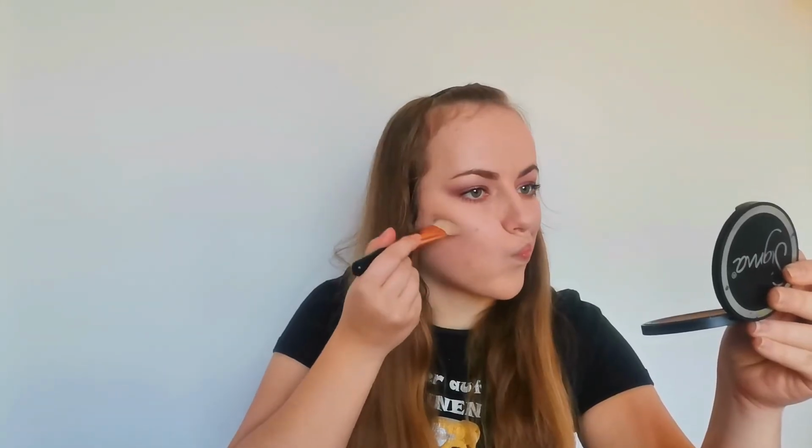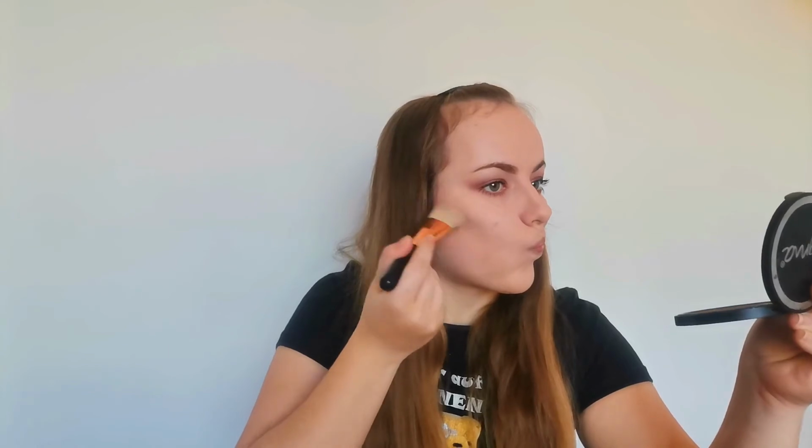If you want a more precise contour, I would recommend a smaller brush for this step, but I did enjoy this brush quite well. And now I'm contouring my cheekbones. It depends how you want to contour it. It all depends on your face shape. So if you have a more rounder face shape, you should go a little bit lower when it comes to your contour. I do have an oval face shape, so I'm putting it higher and closer to my nose.